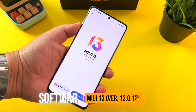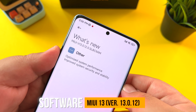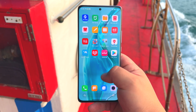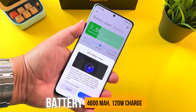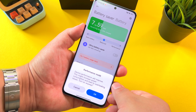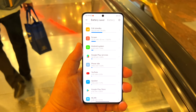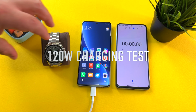Talking about software, we have MIUI 13 version 13.0.12 for the first time. A very smooth, very good experience so far with this phone. It's actually been one of the highlights of using this Xiaomi 12 Pro. And talking about battery, we have the 4,600 mAh capacity, 120 watt charging, and yes, I've had to switch to balance mode. Performance mode really does tax the battery, but I'm still getting a day and a half of use easily with this phone. Of course, charging is the real highlight here, so here's my 120 watt charging test.